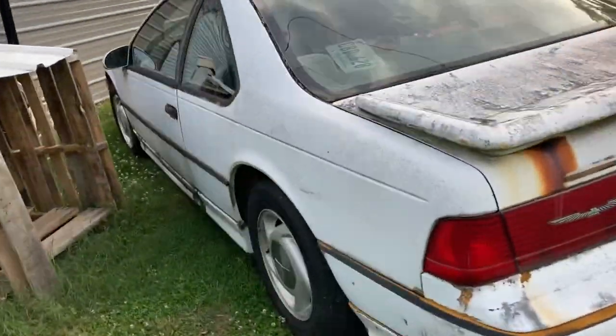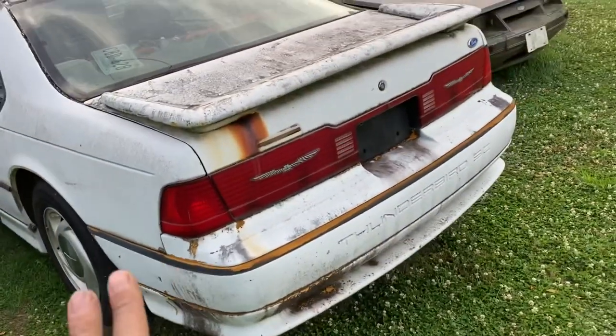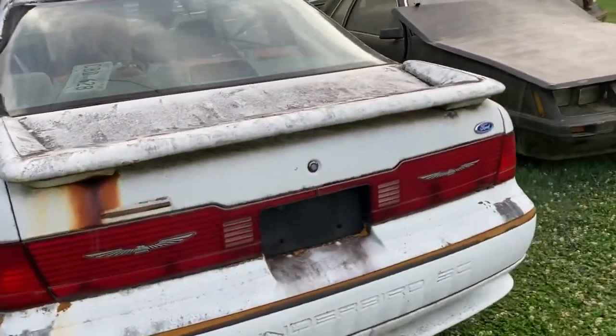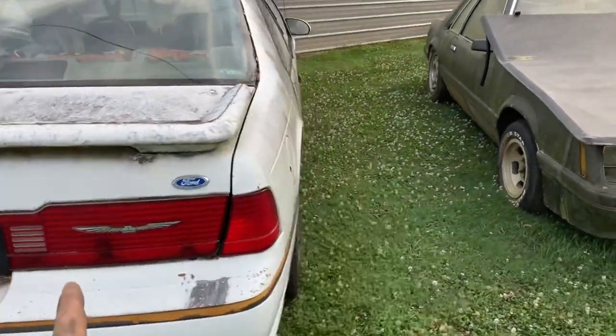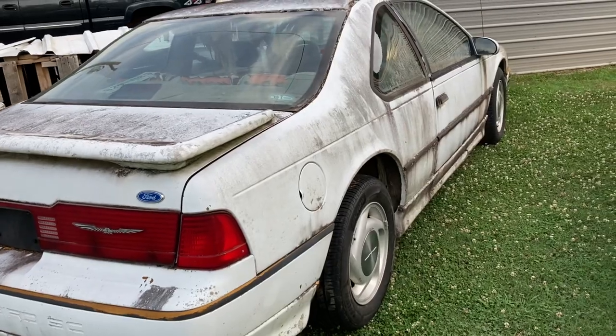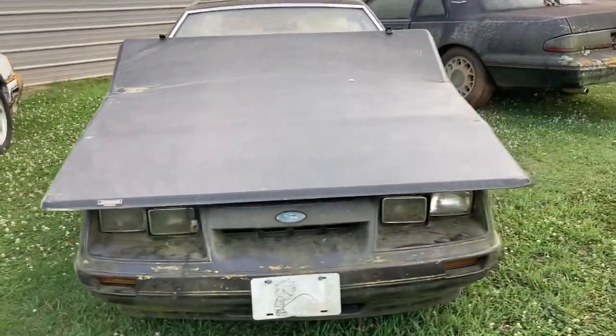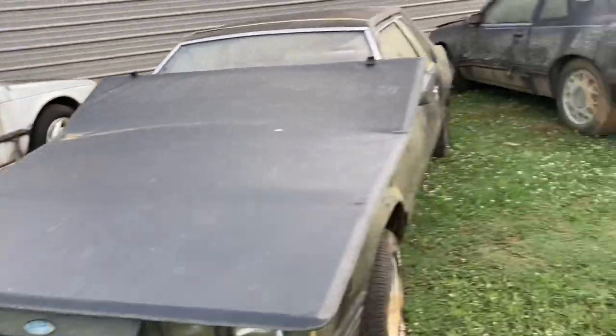Well, finally, we got them all home, including the tractor, got them all lined up here. This car is rougher than I was expecting. I never saw this car in person, but like I said, he owned the car since '91, so that's incredible. But got them all lined up here now.